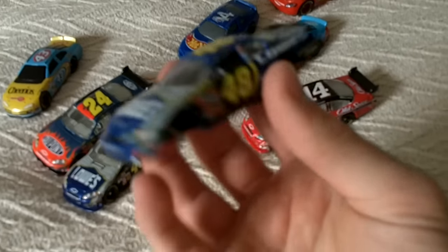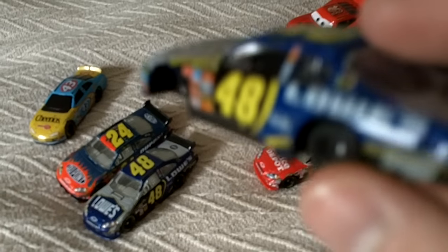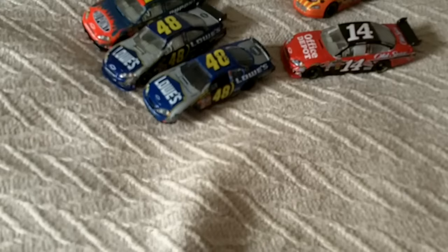This was an ornament I got at Lowe's. The wheel broke off, so it's not very good. It was plastic, only like a buck, so I was like, hey, that's cool. Casey Kahne, 2009, I think. Maybe 2010. No, that's 2009. 2010 Mark Martin. That is just a generic one.